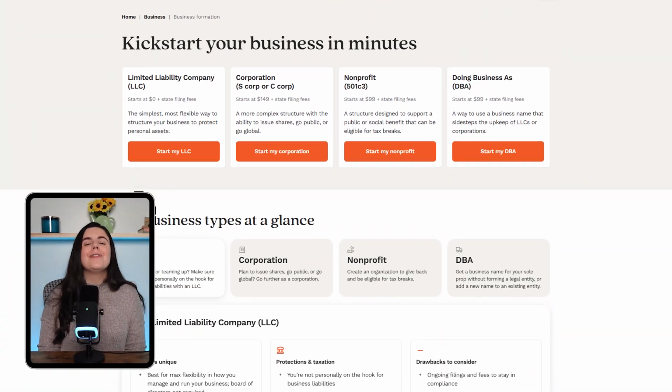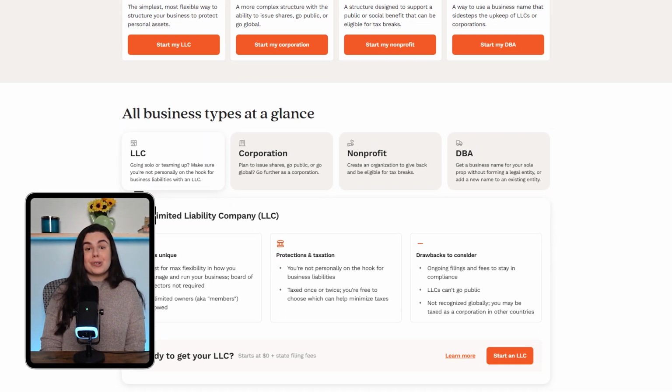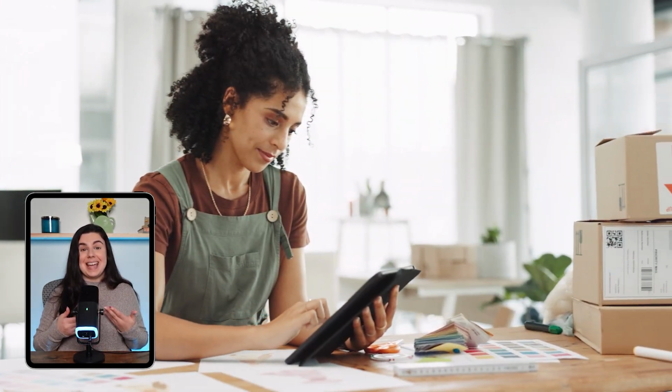And they can work with you after forming your business, so you can be sure your company is meeting all its requirements. They truly offer a valuable one-stop shopping experience that offers you more support and guidance in starting your business than you would get doing it on your own. And as a small business owner, that support is priceless.